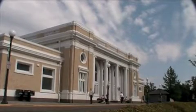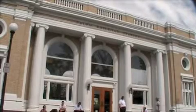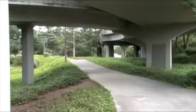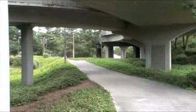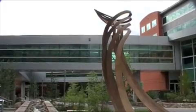This is the Salem Railroad Station. It's been beautifully restored. And yes, there are public restrooms in here when you're out for a walk. That's important. Take the right path underneath the bridge, go right to 12. And you walk past the Salem Hospital main entrance.